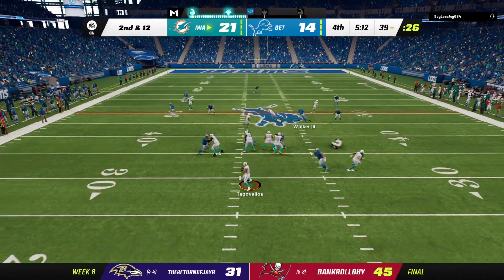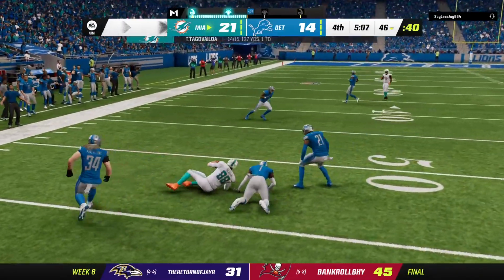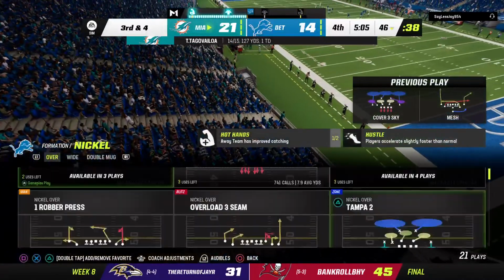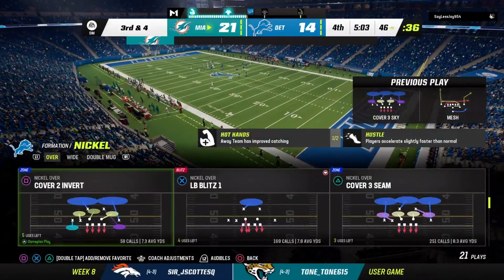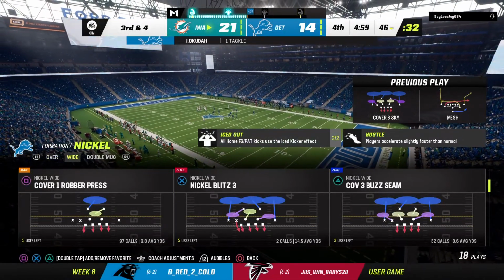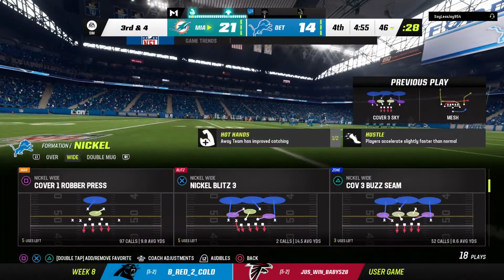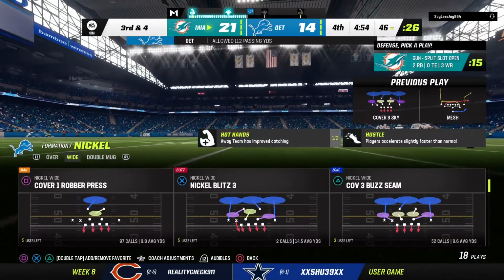On 2nd and 12, Tua. That's caught by his big tight end, Mike Gesicki. Right there, he rose to the occasion late in a close game. It's something he thought about, dreamed about, and worked on throughout his career, because in these types of situations, he wasn't going to allow extra coverage to keep him from getting the football.